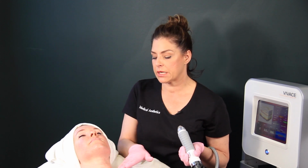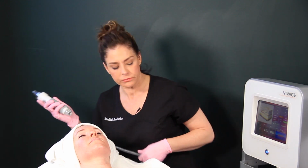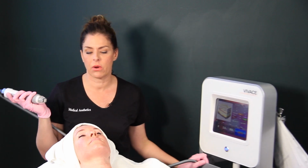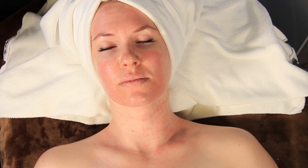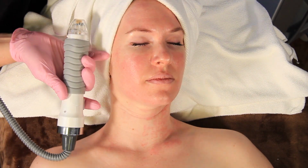Some of the side effects some people can get, some of my more sensitive clients with a first treatment, is because of that histamine response. They can get some hive reaction, usually subsides within probably an hour or so. But I do always let my clients know, obviously, all of the side effects. Okay, now we're going to move to the other side.